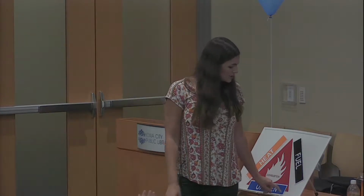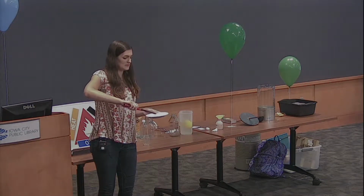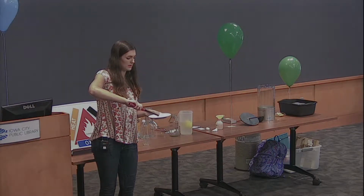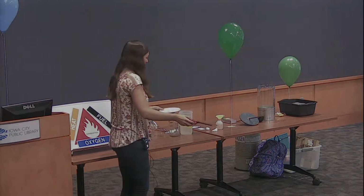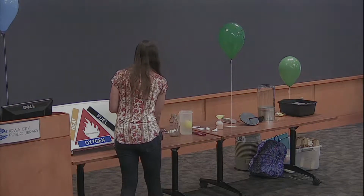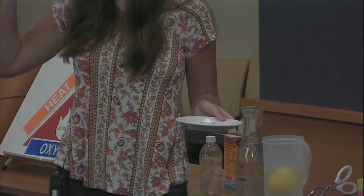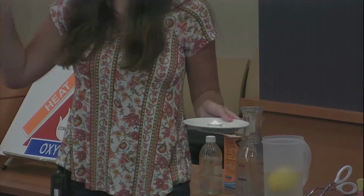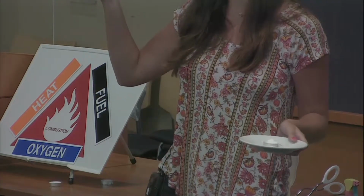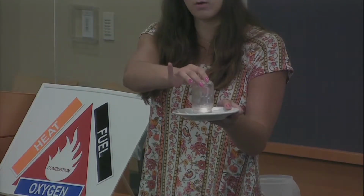Okay, oxygen is a little bit trickier, so I'm going to show you guys this one. I'm just going to light this little candle here. We said there was oxygen in the air, right? So is there oxygen inside this little jar right here? Yes, it is. Is there air inside this jar? Yes. Okay, so watch what happens if I put this jar over that candle.